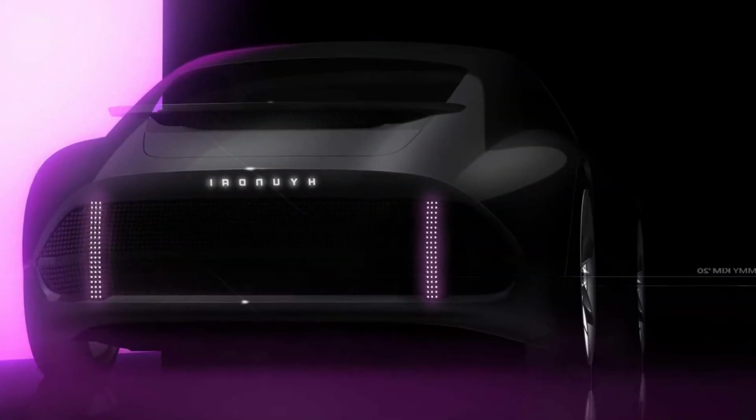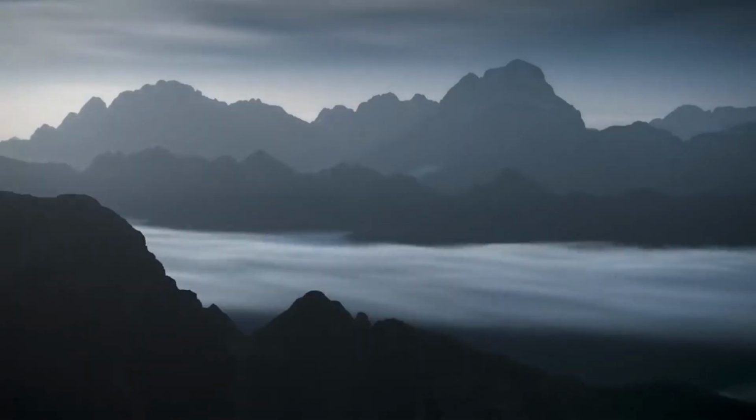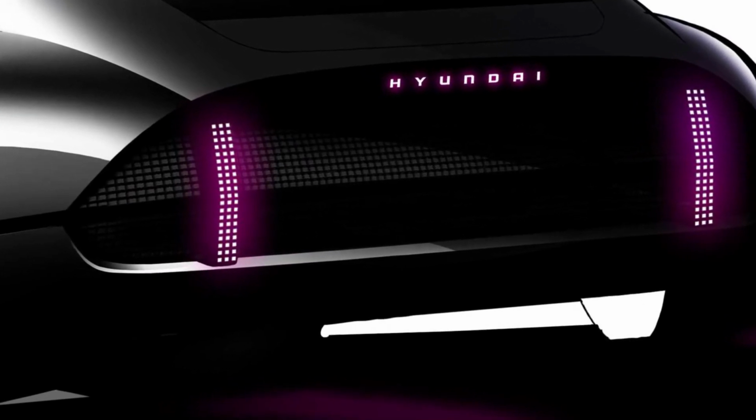The wheel might look familiar, but those 4 pixels probably won't. Those change color based on what you're doing with the car. For example, they'll flash white to indicate voice control is working, and green if you've got the car plugged in.